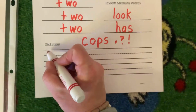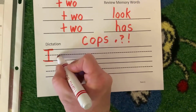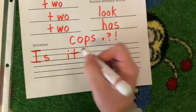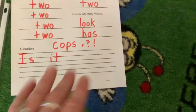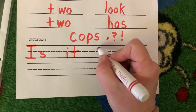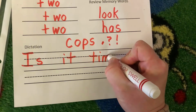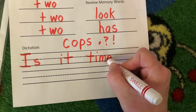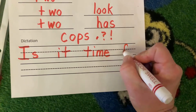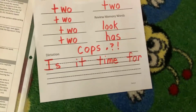Here we go. Let's start with our capital. Is it, leave some space. Is it time? Time. But I hear that I sound. How do we get that I sound? Time. We need that silent E to make the I say I. Is it time for, let's go to the next line, lunch.